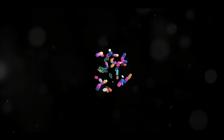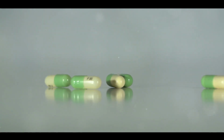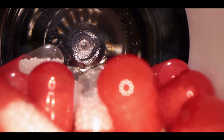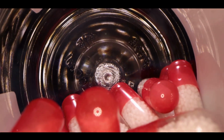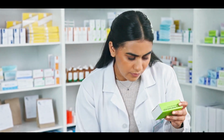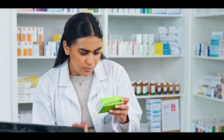Some might block a receptor, while others might stimulate it. Some may work fast and wear off quickly, while others might take a while to kick in but stay active for a longer period. These varying interactions are what create the diverse array of effects we experience when taking different medications. Understanding pharmacodynamics is crucial in the world of medicine. It helps healthcare professionals predict how a drug will behave in the body, and it guides them in choosing the right medication for a specific condition.